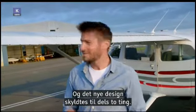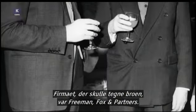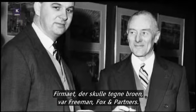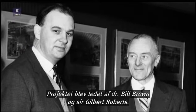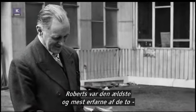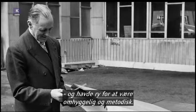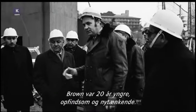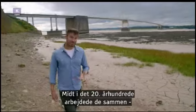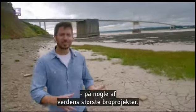The firm contracted to design the Severn Bridge superstructure was Freeman Fox and Partners. And the project was led by 2 of its senior engineers, Dr. Bill Brown and Sir Gilbert Roberts. Roberts was the senior of the 2 men, with vast experience and a reputation for being meticulous and methodical. Brown was 20 years younger, inventive, innovative, always looking for ways to push the engineering envelope. During the mid-20th century, they worked together on some of the world's biggest bridge projects, with their differing styles complementing each other. And throughout the 60s, they could even have been described as the engineering world's Lennon and McCartney.